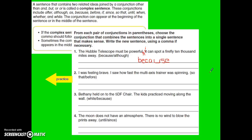Number 2, I was feeling brave. I saw how fast the multi-axis trainer was spinning. So I can use the words so that or before as my transitional conjunctions. And I think the word before will make the most sense. I was feeling brave before I saw how fast the multi-axis trainer was spinning. So I'm going to insert before in the middle of my two sentences to make my complex sentence.